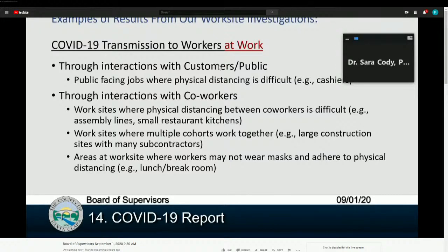And so among this group where the interview really indicated that the infection was mostly acquired at work, we see a couple different themes. One is that in public-facing jobs where it's difficult to get a physical distance between the worker and a customer or a member of the public, for example, a cashier, we see infections there. And the other is seeing infections among workers who have a lot of interactions with their coworkers.